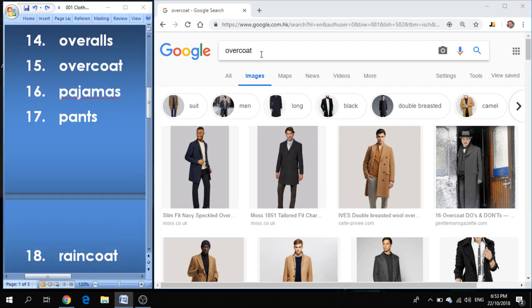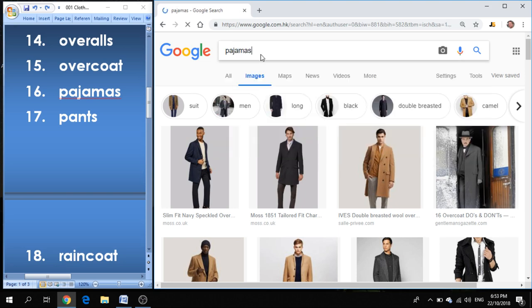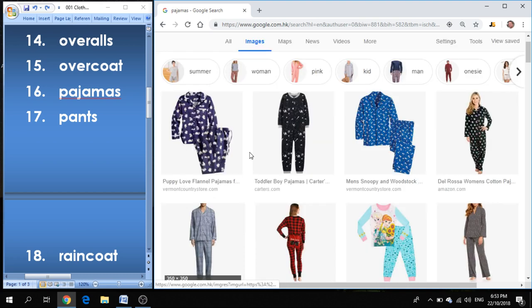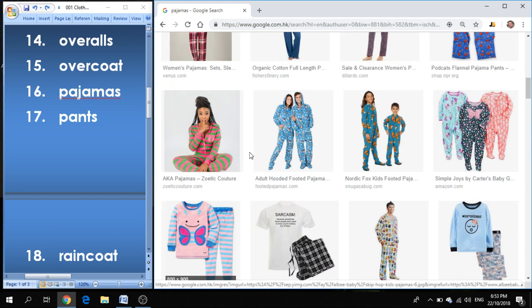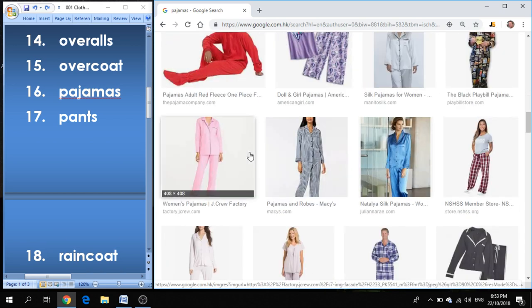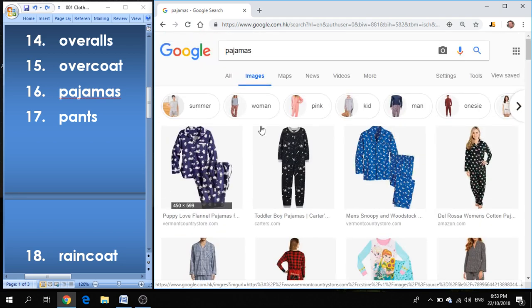Number 16, one of my favorites, pajamas. Love my pajamas. Pajamas are clothes that you wear for sleeping. So there's lots of types of pajamas. You're not supposed to wear pajamas outside. Some people do. But pajamas are meant for inside the house and usually for bedtime. You sleep in your pajamas.